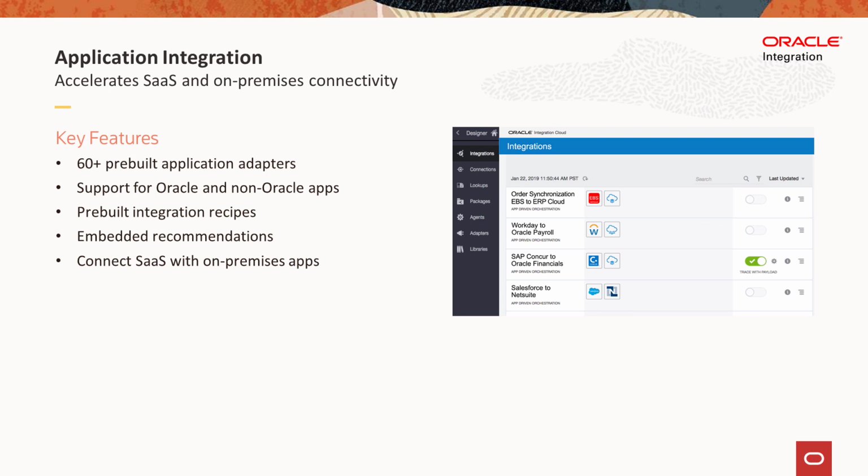The last element here is connect SaaS with on-premise application. So here again, we're going to have the ability to implement that hybrid architecture that I was mentioning a couple of slides ago, by the fact that some of the connectors will touch the cloud-based application, the SaaS-based application, and there is the ability to use the on-premise agent, which will be running on-premise, and therefore Oracle Integration Cloud will give the ability to join those 2 worlds, to join the cloud world to the on-premise world.